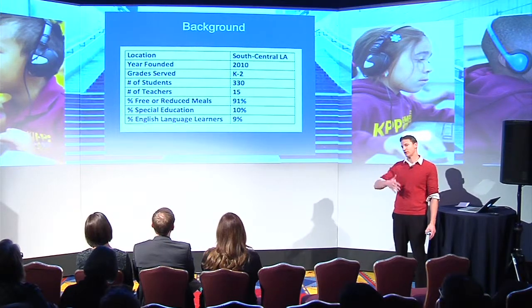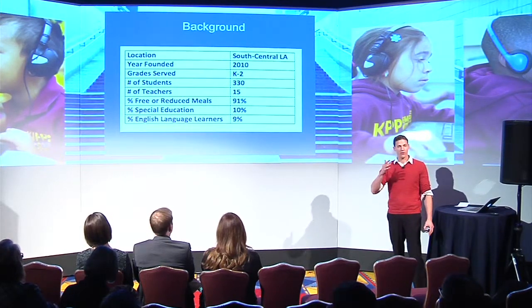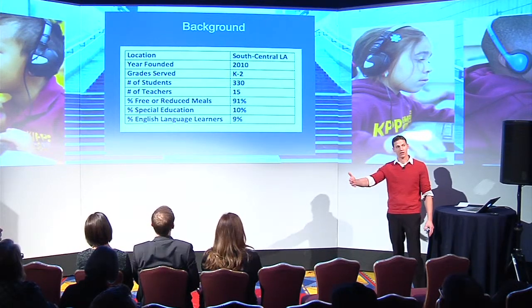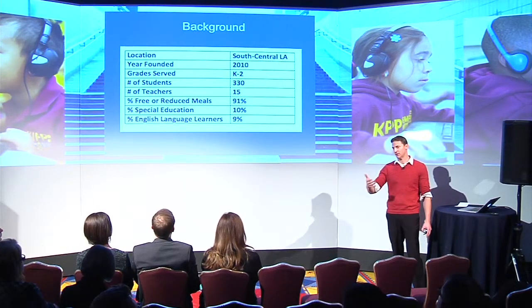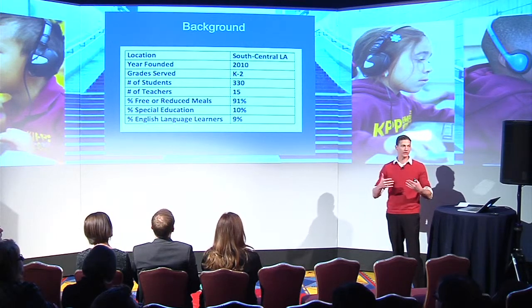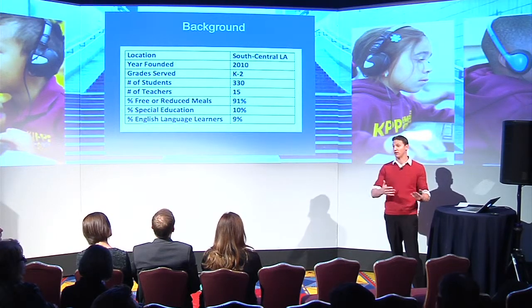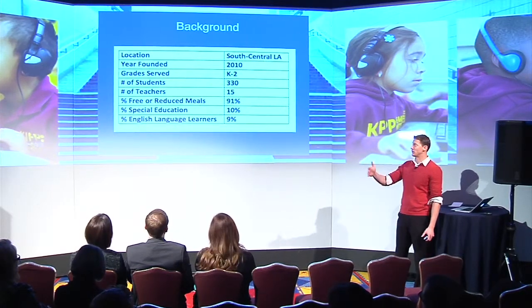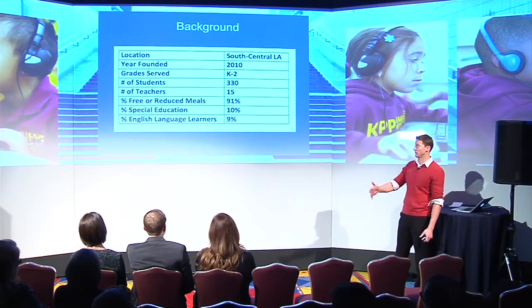Right now in South Central Los Angeles, only 4% of freshmen in high school will graduate from college. So our mission in KIPP Los Angeles, KIPP LA, is to get all of our students to and through college because the track record in our neighborhood schools is not very strong. 91% of our students do qualify for free and reduced price meals at our schools.